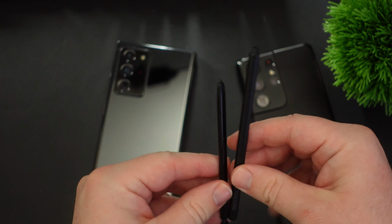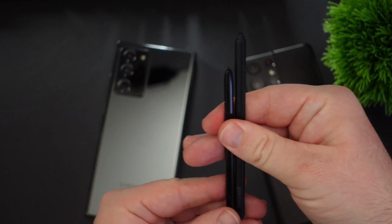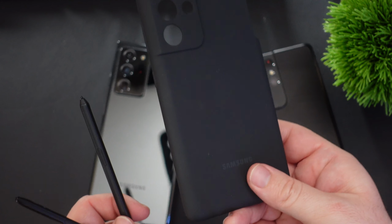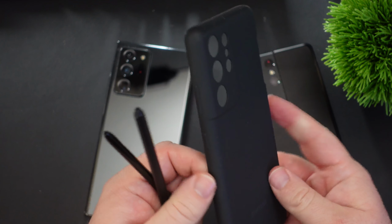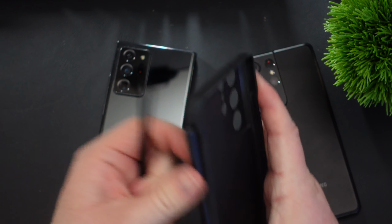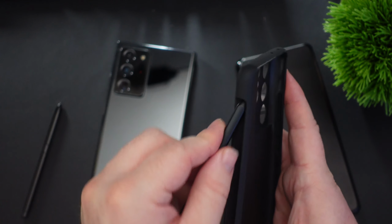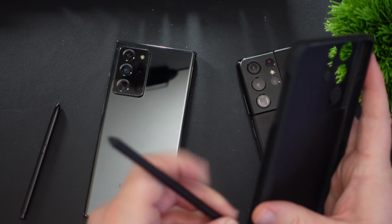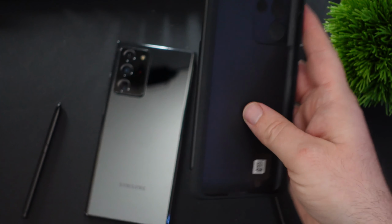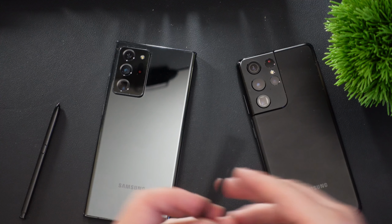Also with the S Pen, the one for the S21 Ultra is so much larger. It's way, way bigger. And if you want to house it with the phone, you have to get a specialized case. The only ones I know of currently that I've really looked for are with Samsung, and they hide away pretty decently. And when you get the case, it actually comes with the S Pen, so you don't have to buy the S Pen separately. But it is something to take note of, that if you do want a case that houses it away, you will have to get it from Samsung.